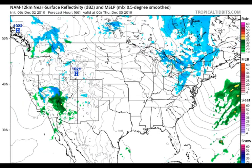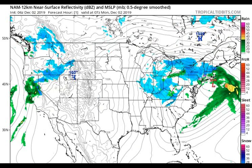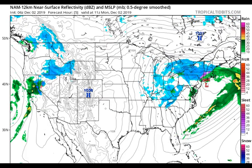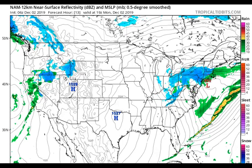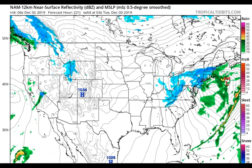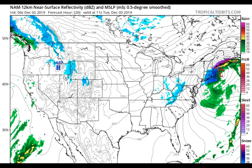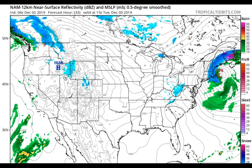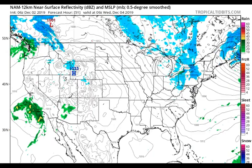Interstate 95 corridor. Now, winter storm warnings remain in effect from the northeastern sections of Pennsylvania to southern Maine, with storm totals of snowfall anywhere from 10 to 20 inches for some of these locations by Tuesday morning. Not everyone, just these little brief strips that go through that are heavier.